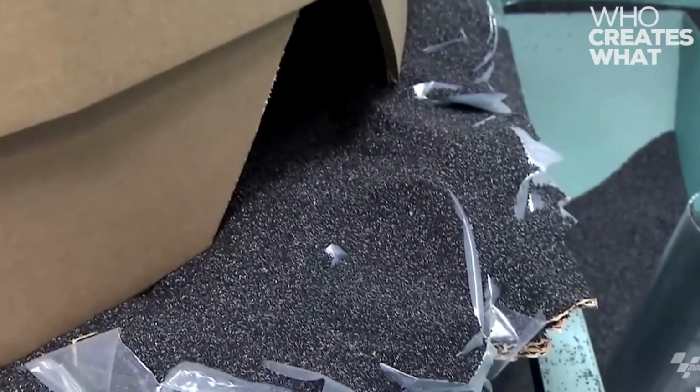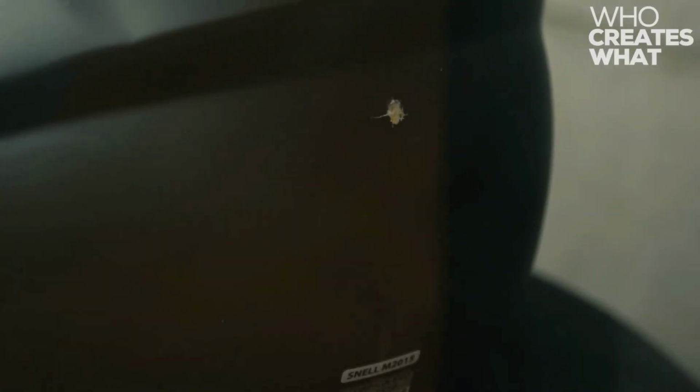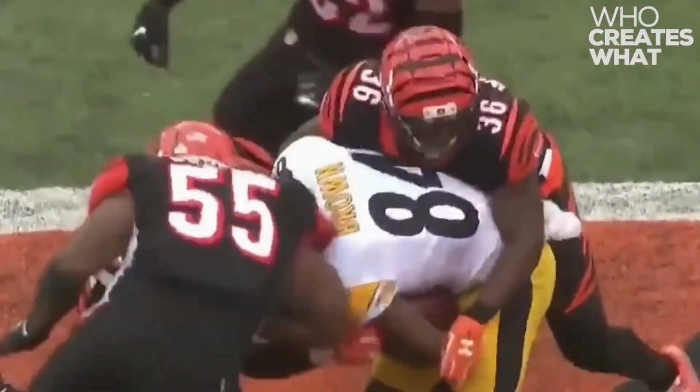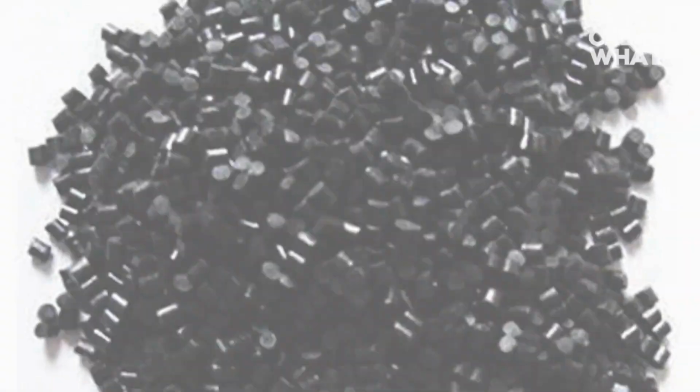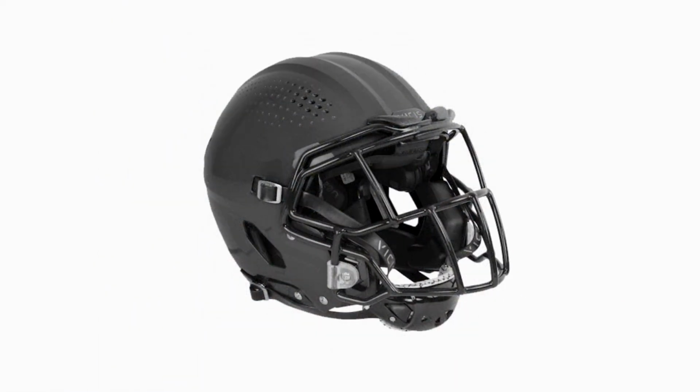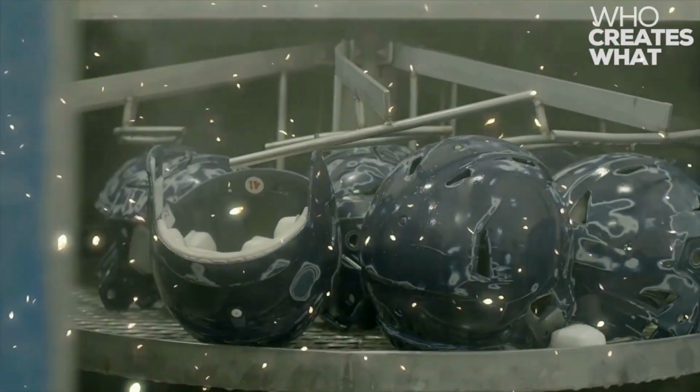It all starts with these tiny plastic beads called polycarbonate. This stuff is so strong it can stop a bullet and protect bank vaults. And in football, where hits can pack the force of a car crash, you need that kind of muscle. So how do you turn plastic beads into something that can survive a helmet-to-helmet collision? It's not magic, but it's close.